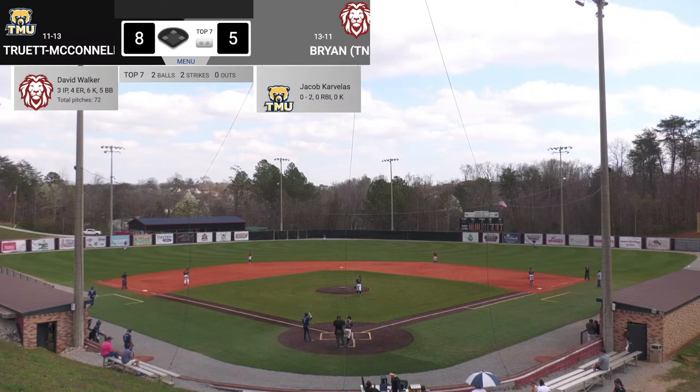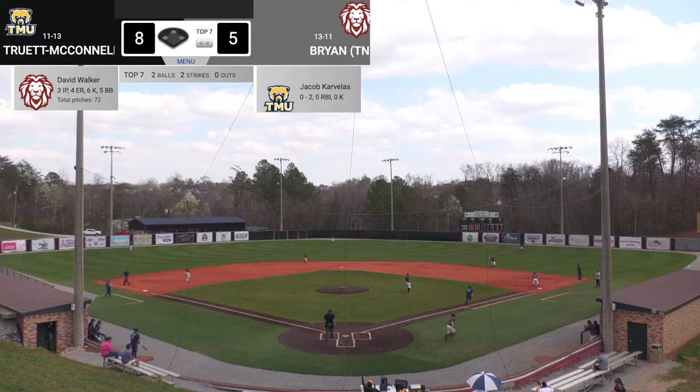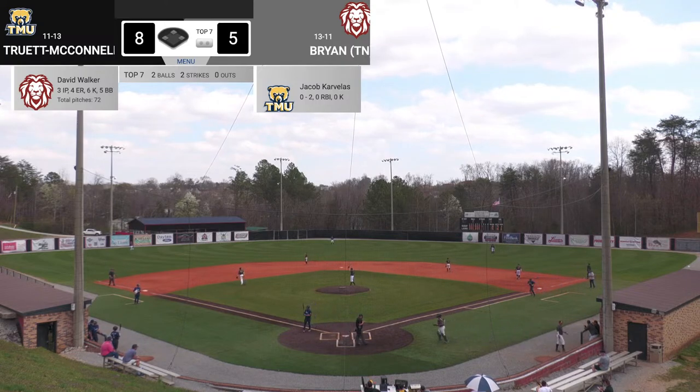Jacob Carballes. Walker has a sign from the little wristwatch, and here's the pitch. That's going to be a fastball. It's going to be a ground ball out there to Cahoon, picks up the short hop, flips it over to TC for the first out of the inning. Nice play there by Cahoon, ranging over to his glove side to record the first out of the inning.